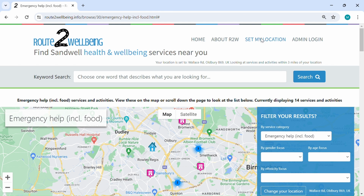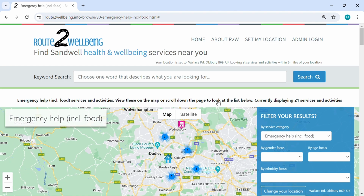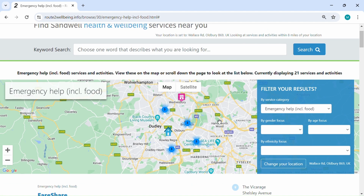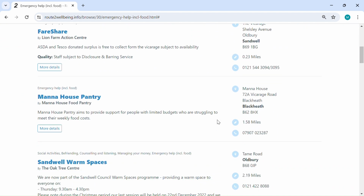In the same way, if I set my distance to a larger number, for example to 8 miles, I may get to see an even longer list. Whether you want to reduce your list down in this way or not, or just keep the long list, one thing you might notice about setting your location is that the list of activities below the map are no longer shown alphabetically, but are actually arranged with the service that's closest to your location at the top of the list.